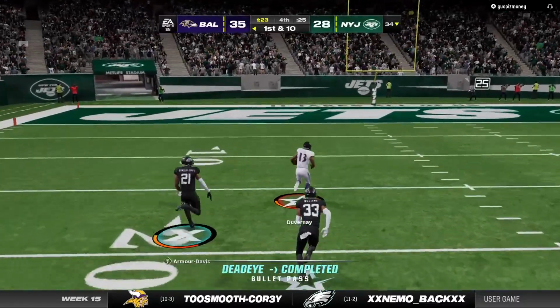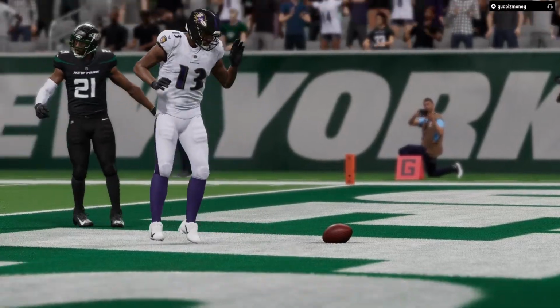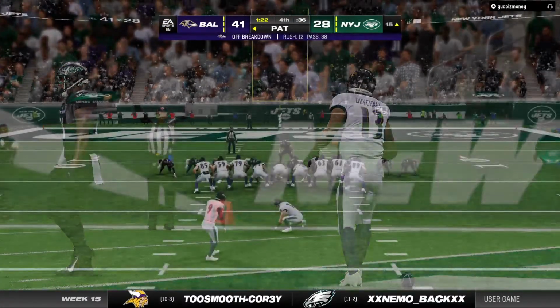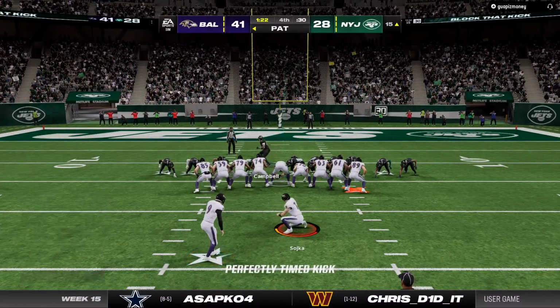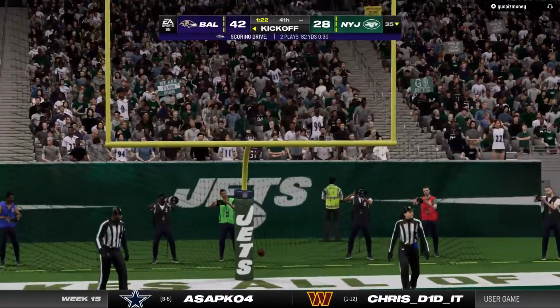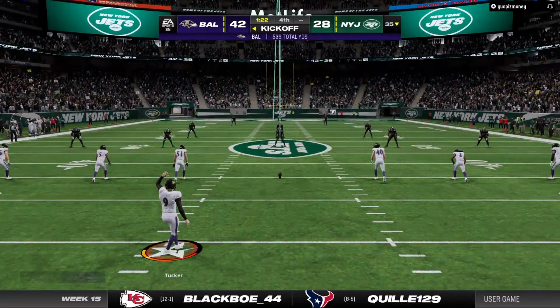And this will be caught at the 30. And all the way in for a Ravens touchdown. Devin Duvernay. 66 yards. And the Ravens stretch this fourth quarter lead even further, and they are closing in on win number 12 of the season. Tucker with the extra point, and the lead now up to 14.